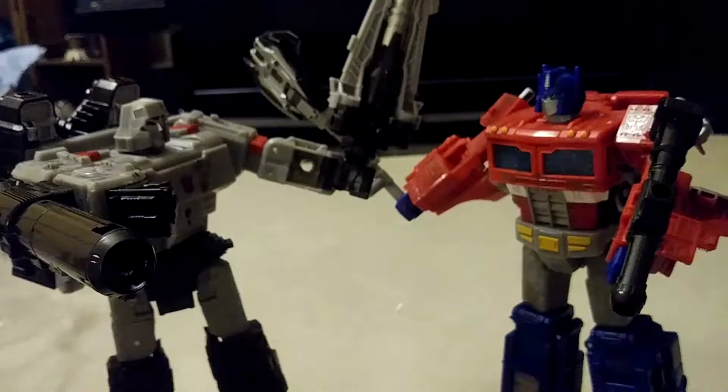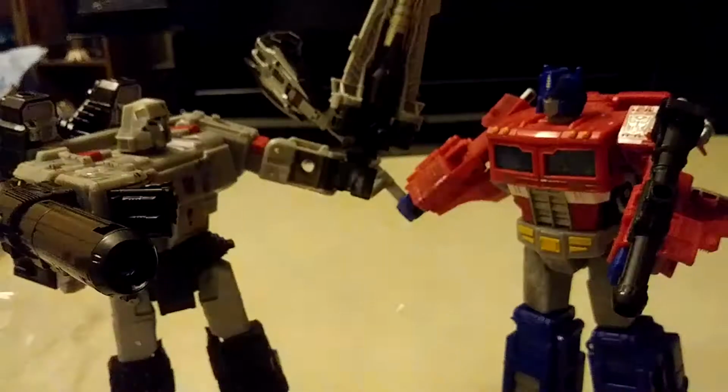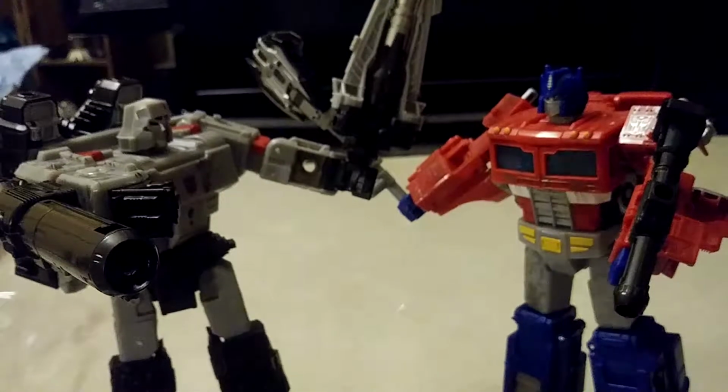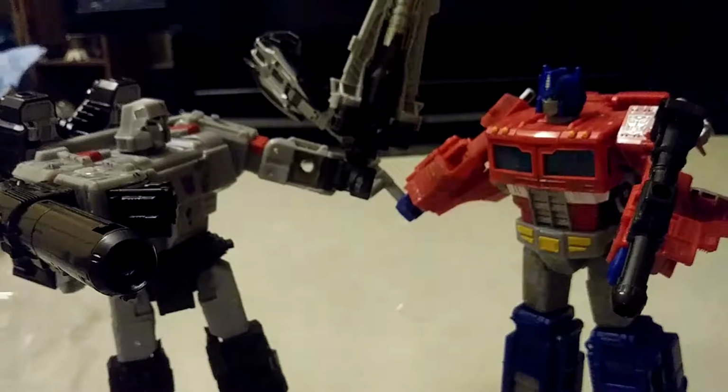Those sockets are for things like this, which you're gonna open up in a second, you'll see these. And even for other characters that connect on, you're gonna see Cog and characters like that. So there's all sorts of swappable parts and stuff. So you see them.